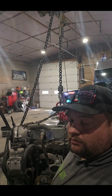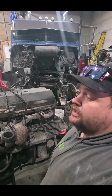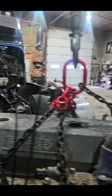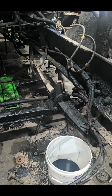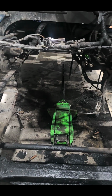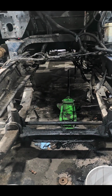It's out. Finally got the motor out. This thing has been one pain in the ass. Turn you around here, maybe. Look at all that oil. Ugh. The axle actually went through the oil pan in the accident. Luckily, I have a spare oil pan, but gross.